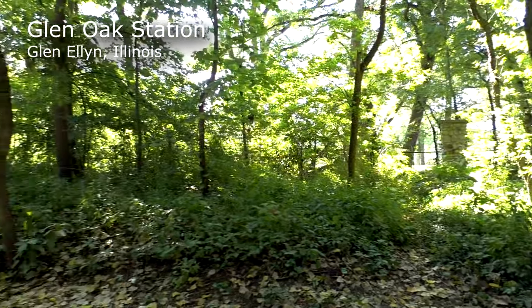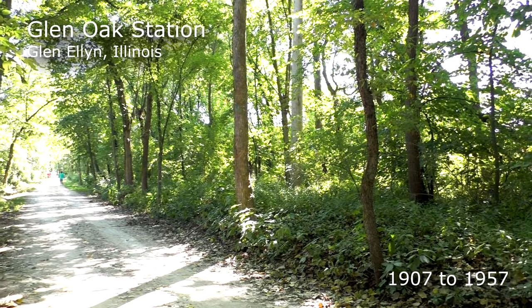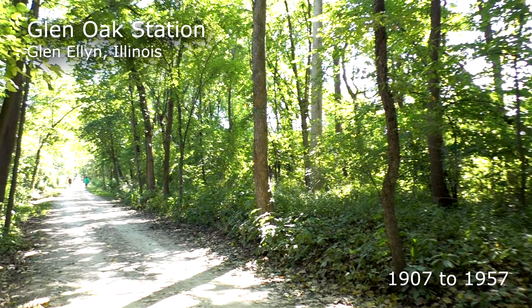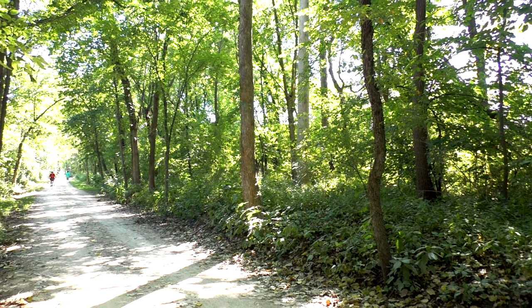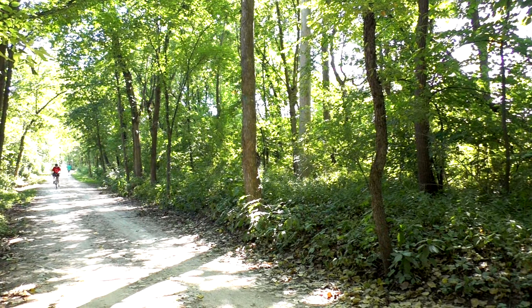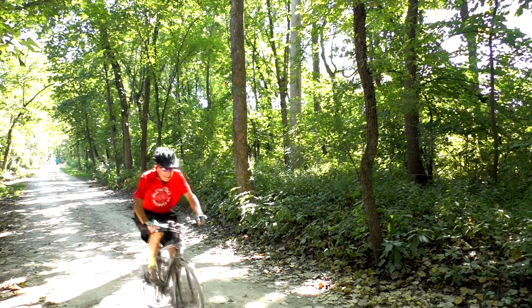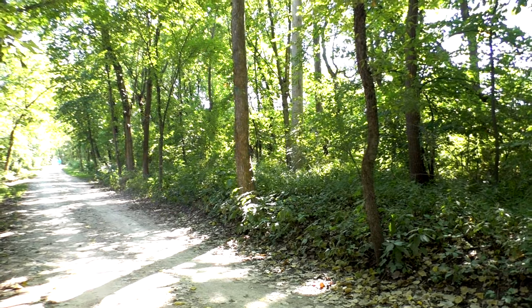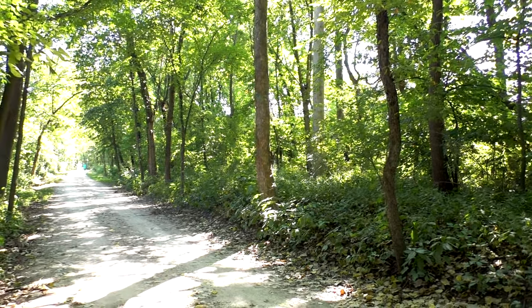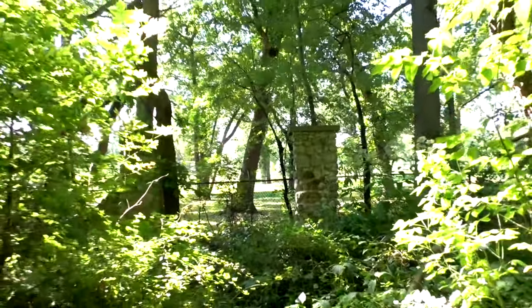This station was opened as the Pickwick Station in the 1907 timeframe and closed on the 3rd of July 1957. This station was located just east of Hill Avenue, where the trackway intersected with Hill Avenue in Glen Ellyn, Illinois. The main eastbound station was on the south side of the trackway, about 300 feet east of Hill Avenue. This was a flag stop that primarily served the Glen Oak Country Club.